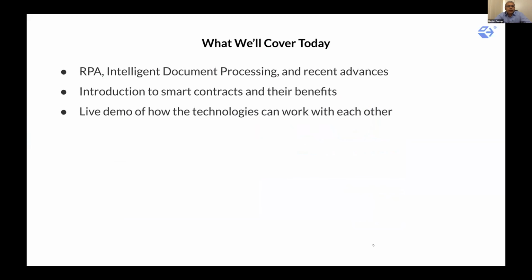We'll give you a quick background on what smart contracts are and why we think smart contracts could be a nice complement to RPA and OCR and intelligent document processing. So we'll lay out a quick, simple use case, and we'll talk from that perspective. And then, of course, as we always do, we like to keep it practical. So we'll end with a live demo of how the technologies can work with each other.